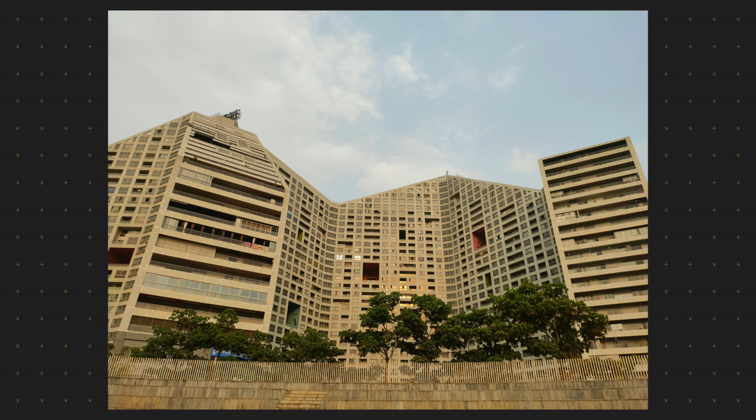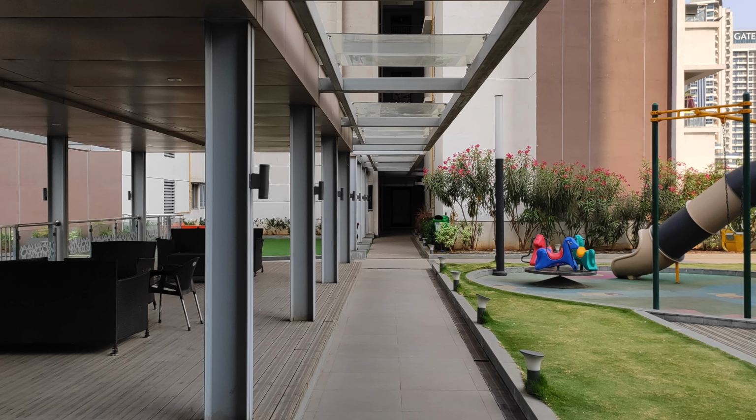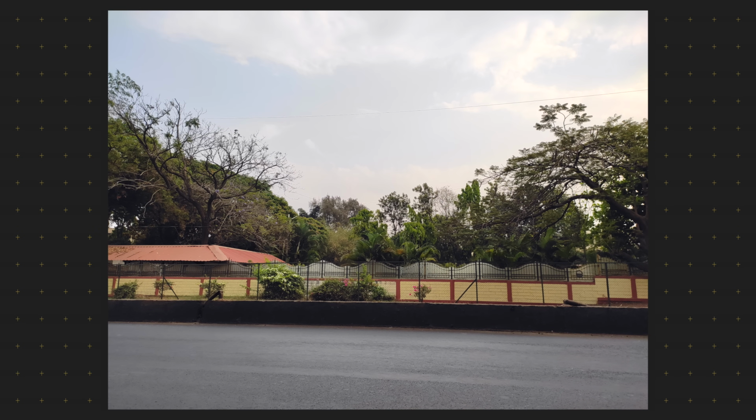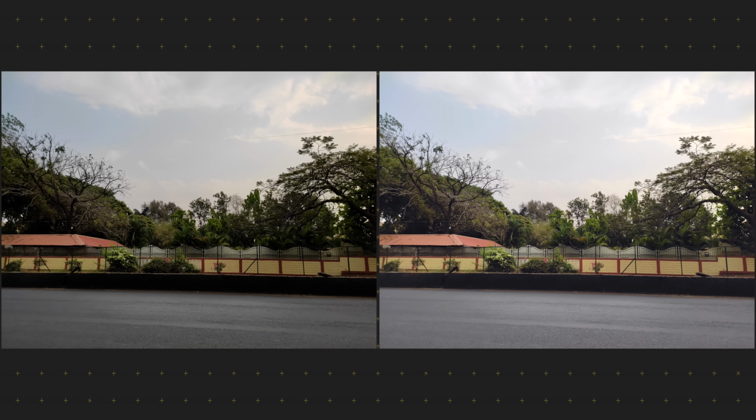Now it wasn't exactly sunny when I took these images. It was one of those slightly overcast days, but even then, I think these images should have appeared a bit brighter. Here is one of the images straight out of the camera, and here is the same image with a bit of editing. I think the image processing on this phone needs a bit of tweaking so that these images show a bit less contrast.